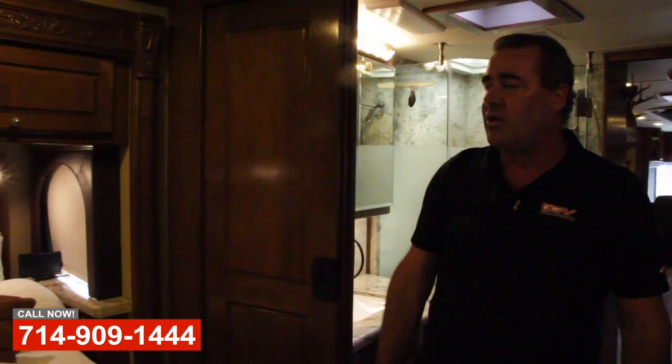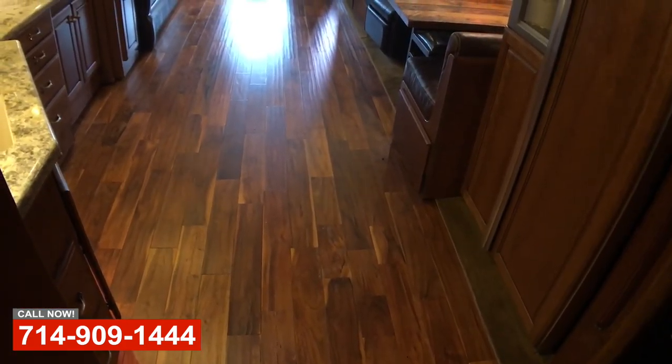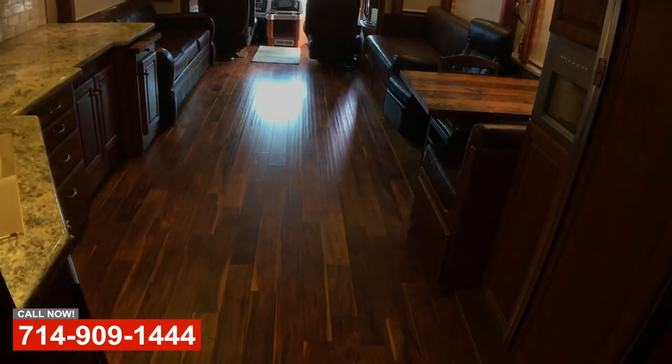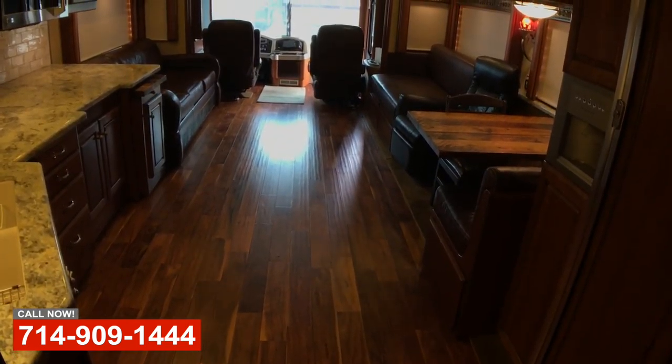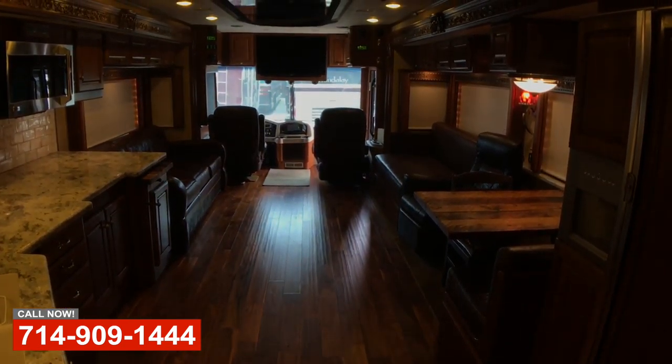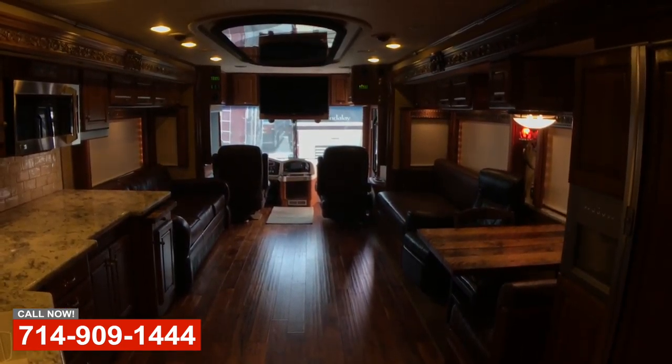We're here today to show you a project that we did a while ago. The coach came back for some more solar and battery storage upgrades, so we wanted to take this opportunity to show you this coach. It's a 2008 Monaco Executive, and we've done a lot to this coach.